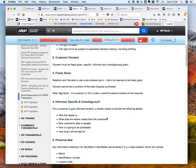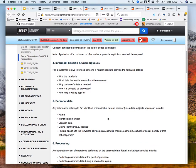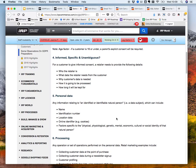If we flick down, there's a couple of sections here where I just try and drill in a little bit. What does informed, specific and unambiguous mean? For instance, who you are as a retailer needs to be clear, but that can be included in the privacy policy, for example. In terms of the personal data, what you hold, we don't tend to hold location information, so name, IP address, those sorts of things, pretty straightforward. In terms of processing, we either process for financial transaction stuff or marketing. So again, relatively simple, we believe.